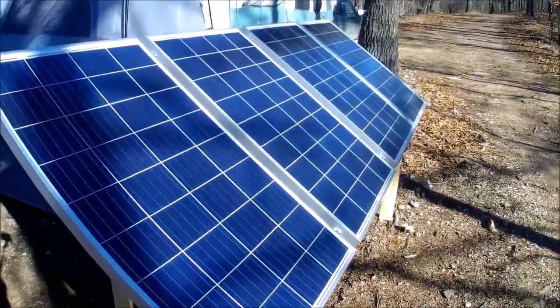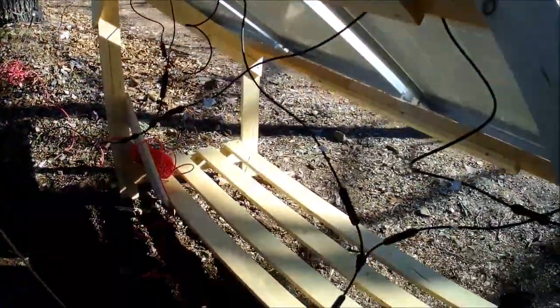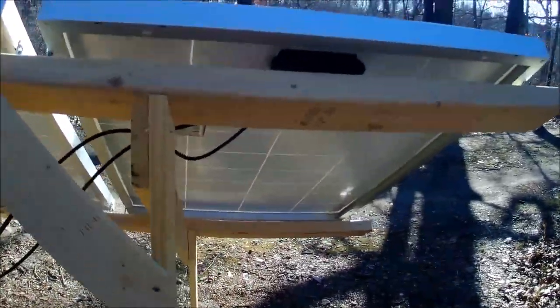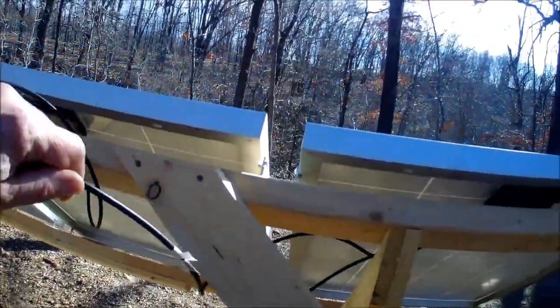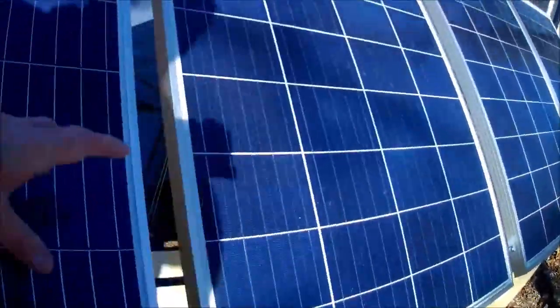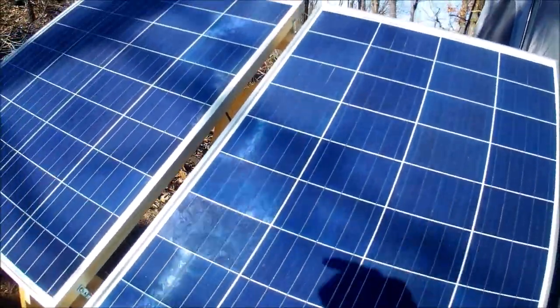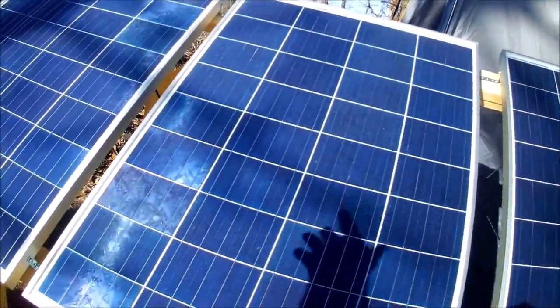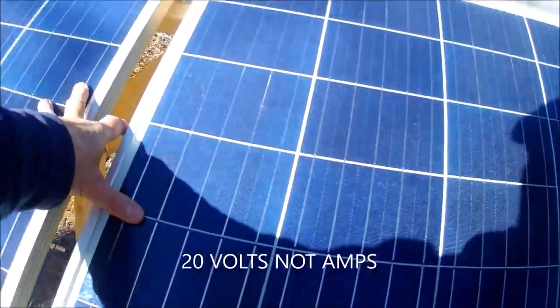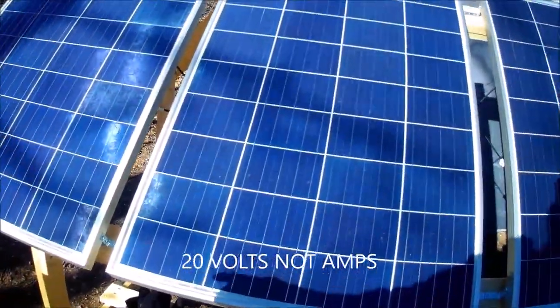So we got four 100 watt solar panels on my temporary little platform here. And I can show you these two panels are wired in series, so I got positive to negative together. These two 100 watt panels have 5 amps each. Put two panels together, and these are running about 20, 21 volts in full sun. So I end up with 40 volts and 5 amps.